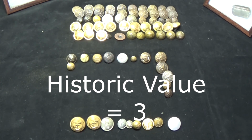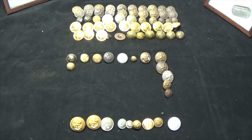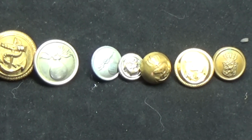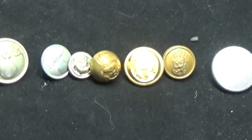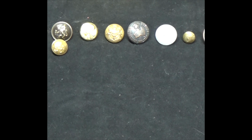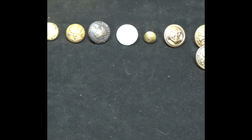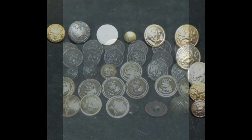Because they don't seem to be worn, they seem to be from some kind of uniform which was never used. So I hope you enjoyed this small little video about these beautiful buttons. I bought them on impulse from a World War II dealer, and he said to me, oh, not everything is World War II, but just figure it out. €5 is not much.